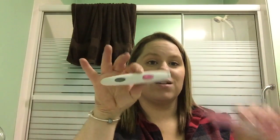Oh, I also realized I was testing wrong. You're supposed to put the stick in there so it reads it and then dip it in your urine. I was just dipping the stick in and then shoving it in the machine. So that didn't work. But anyways, I went back and read the instructions, and I realized that it just gives you the solid happy face when you are ovulating or about to ovulate.